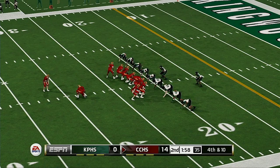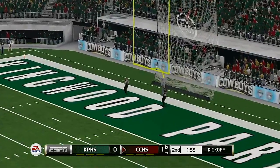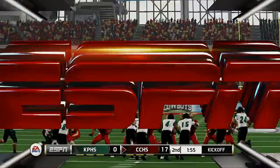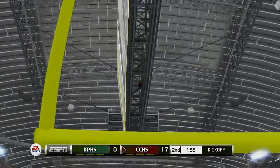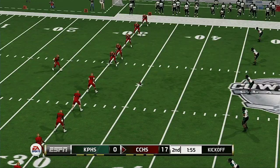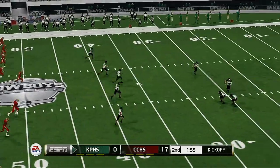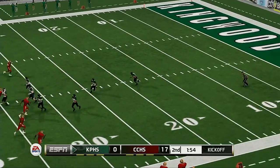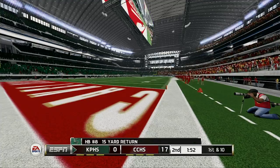They'll call on the field goal unit here. He gets it up, and the field goal is good. The kicker looks like he's ready to kick this one off. He's out to the 30. And he's taken down at the 31-yard line.